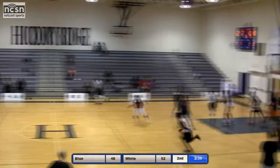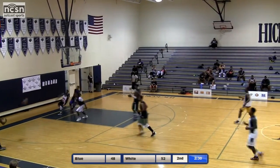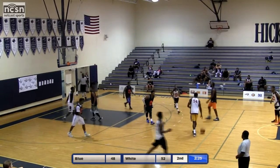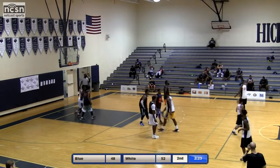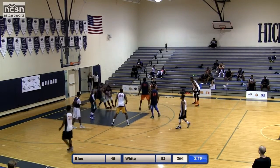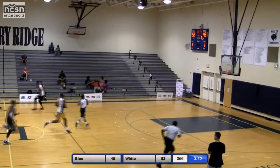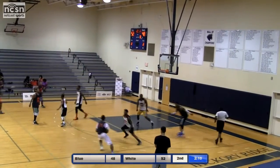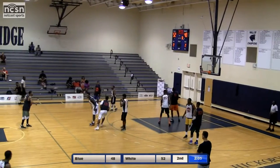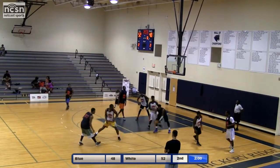Over the top, tried to find a cutting Kraft, no good, broken up on the inside, and now we're going the other way. Drive, kick to the outside. Stolen by Robinson. We're closing in on 2 minutes left, so Blue would really like to get a bucket here. These will be crucial points that would keep this game very manageable.